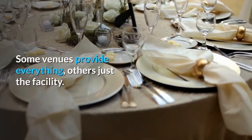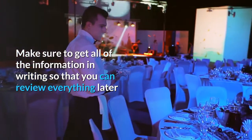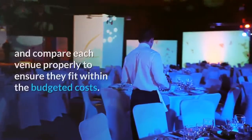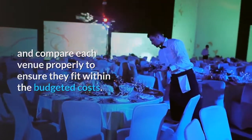Some venues provide everything, others just the facility. You also want to make sure to get all of the information in writing so that you can review everything later and compare each venue properly to ensure they fit within the budgeted costs.